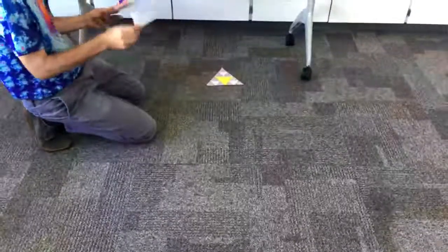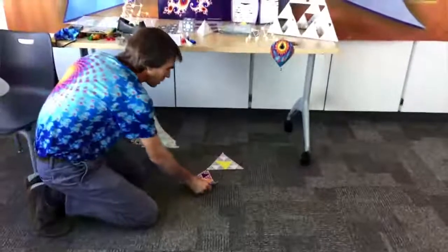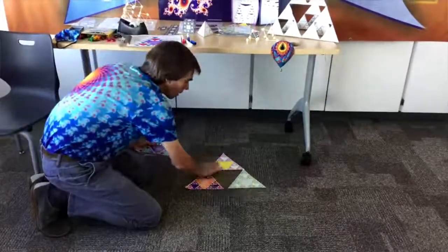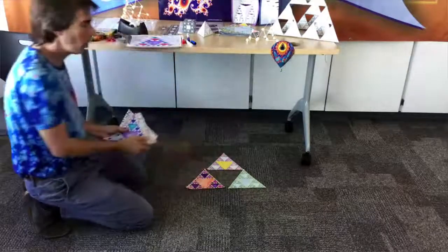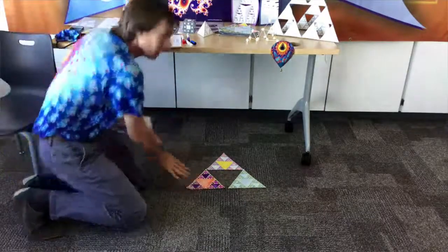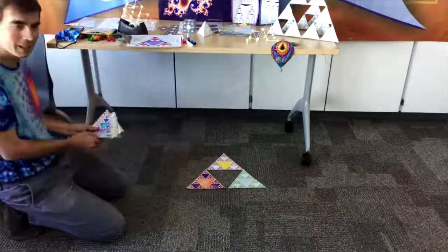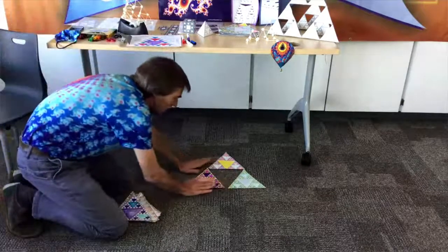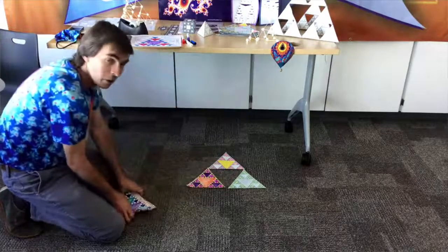And what we can do is we can take three fractal triangles and assemble them like so. And lo and behold, we have a fractal triangle, twice as large as the original. Aha, pretty amazing. I'm going to straighten this out because now we're going to do it again.